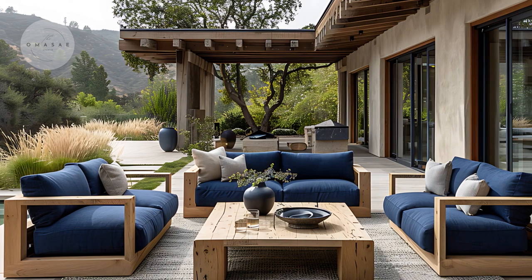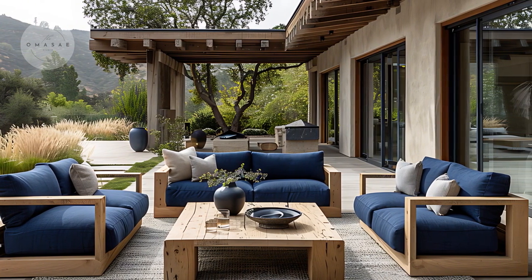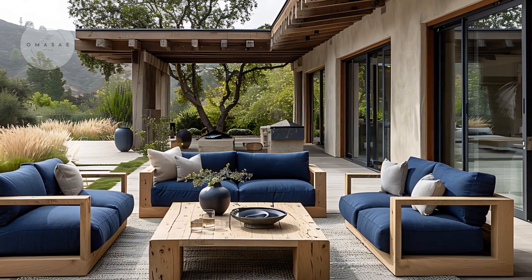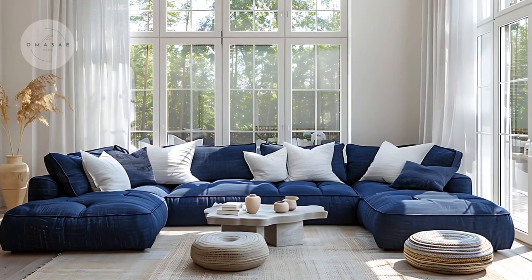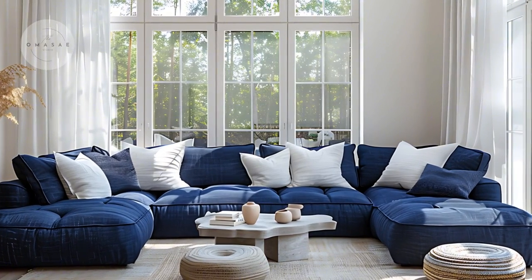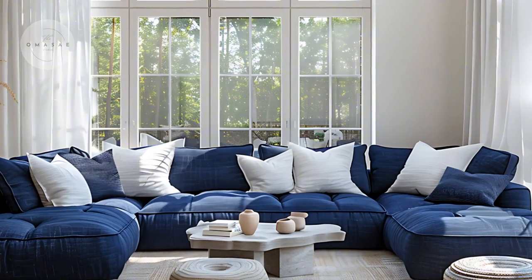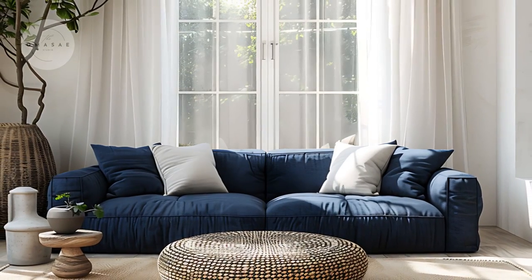Thank you for joining us in the journey through the serene world of Santorini interior design. We have explored a range of inspirations and practical tips to help you transform your living space into a calm and beautiful haven that captures the enchanting charm of Santorini.